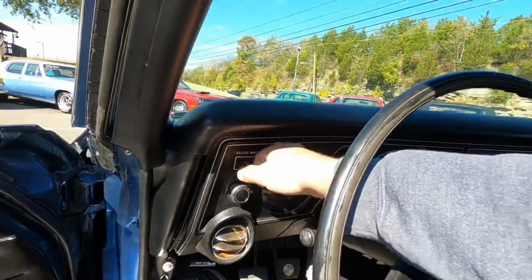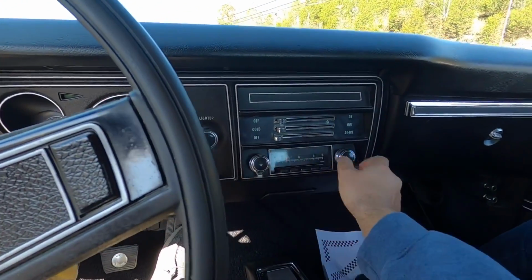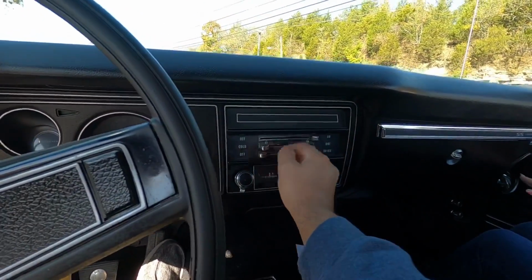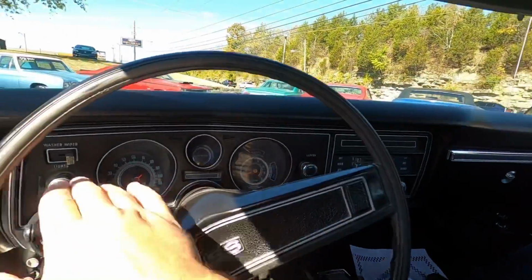Do the wipers work? They sure do. Does the radio work? We'll give her a second. It's all the way up though. I doubt it. It's not going to do anything. Blower motor, no AC, nothing. It's a step switch too. I'm trying to slowly do that.